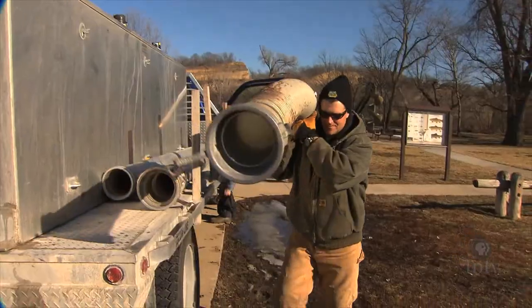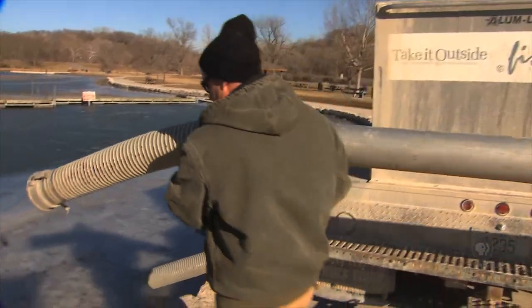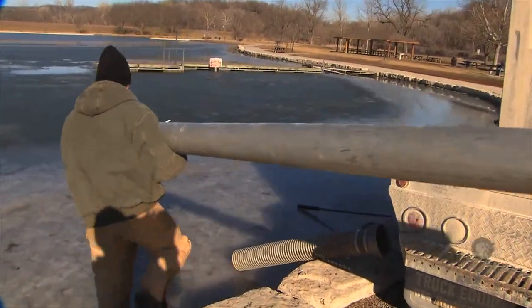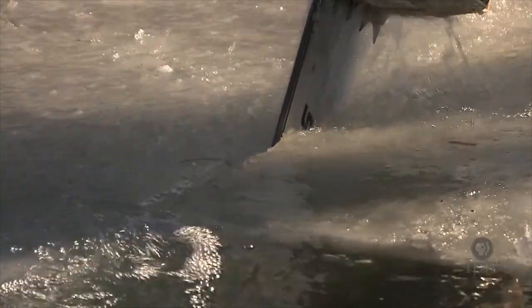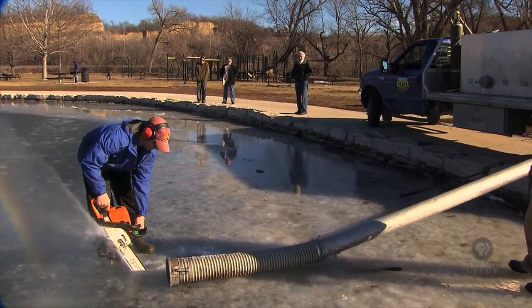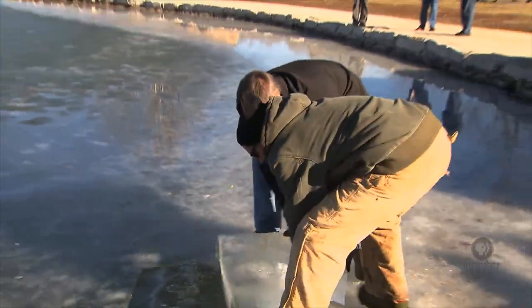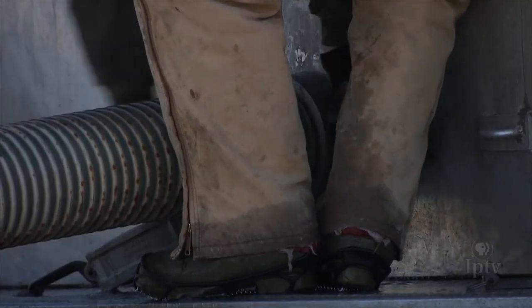We usually start loading early in the morning, get them loaded on, and then the fish haul really well. As long as you can keep the temperature and the oxygen on the fish, then they'll haul a long time, stay on the truck, and look really healthy. After opening up a slice of Big Lake in Council Bluffs, 1,000 rainbow trout are pumped underneath the frozen surface.